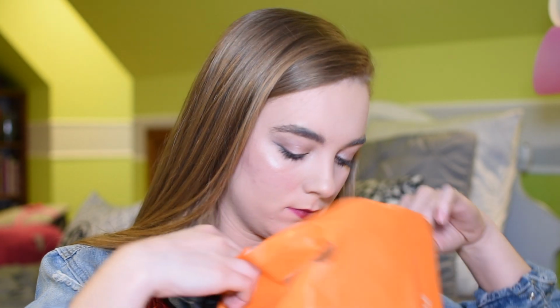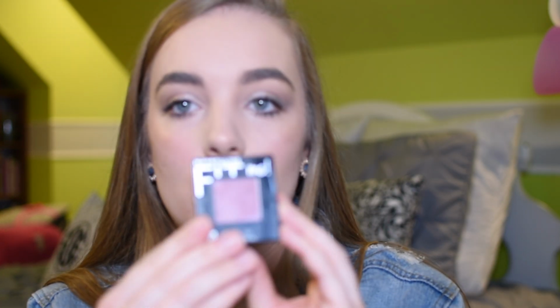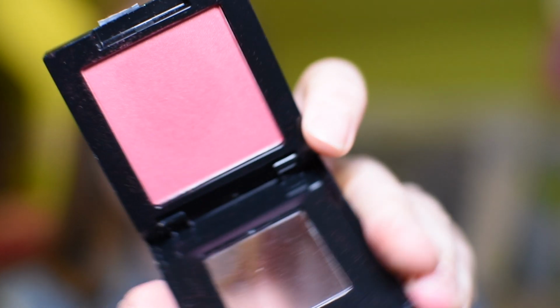Then the last thing from Ulta is this Maybelline Fit Me blush in Berry. And this is just like a really dark, it's just a really dark berry tone. And, you know, it's a blush. And that is also on my face right now. And it blends, it goes on really pigmented, but it blends really well.